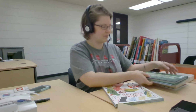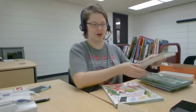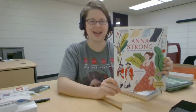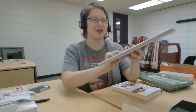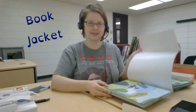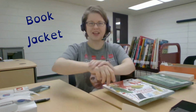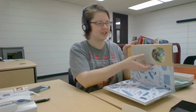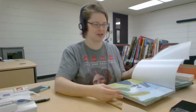The last type of book that I'm going to show you is another type of hardcover. So like this chapter book here called Lila and Hadley, and this biography about Anna Strong, a spy during the American Revolution. These are also hardcovers, but they have something called a book jacket on it. Kind of like if you get ready for the winter or going outside to play in the rain, you put on your rain jacket or your winter jacket. A book jacket is an extra special part of some hardcover books.